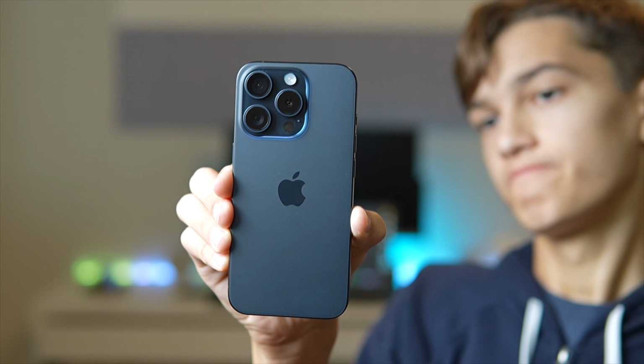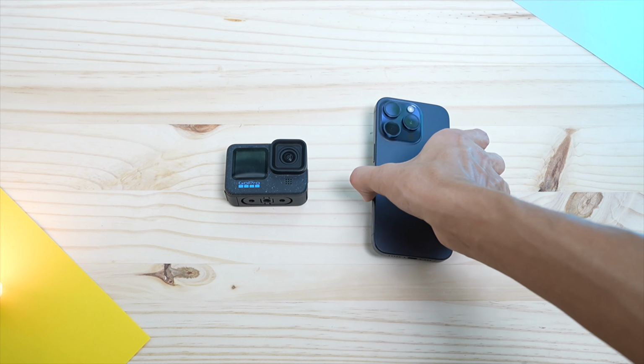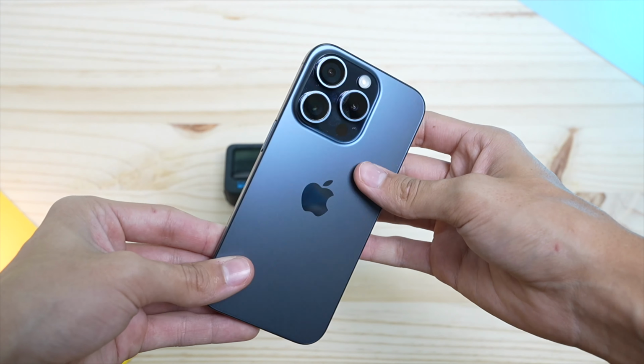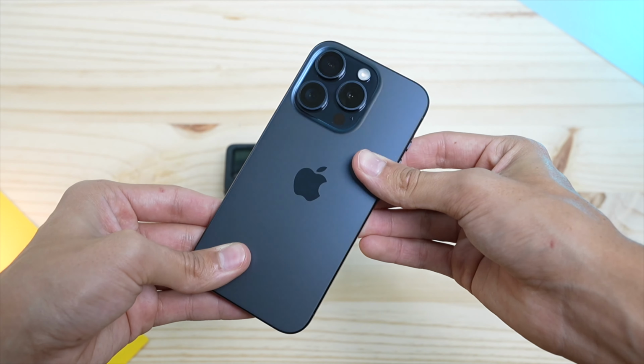So there are the 5 categories, but what does that leave us with? Is the iPhone 15 Pro's ultra-wide camera just as good as the GoPro Hero 12? And the short answer to that is no, it is not. But the iPhone 15 Pro's camera is getting closer and closer each year, and this year we can definitely see that yes, it is getting really close to the GoPro Hero 12's level. And I think if you're trying to decide to buy a GoPro or not, that's gonna be a decision that you have to make, and I hope this video helped you with that.